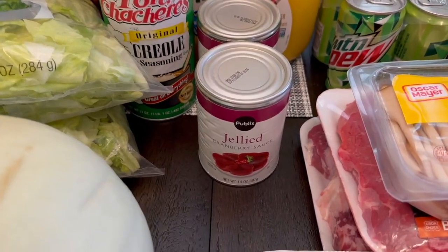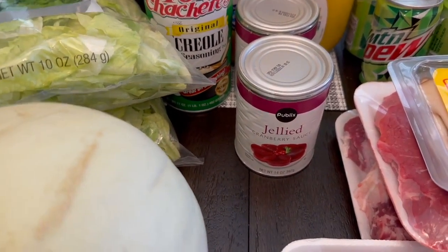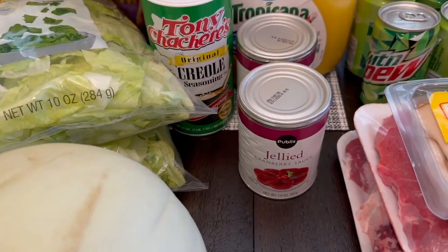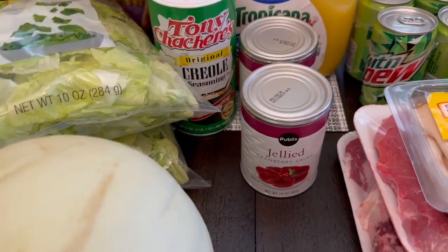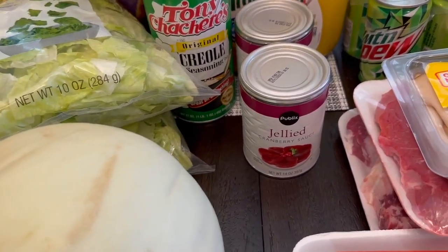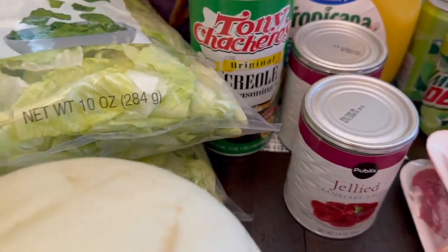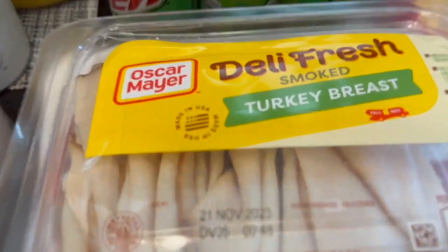I love cranberry sauce in my dressing, baby. Like, give me some cranberry sauce, okay? I got it to make sure we had it just in case. More than likely, we will be getting more because we like cranberry sauce around here. We do on our dressing. So, we got some Tony's Creole seasoning. Got this turkey breast lunch meat.